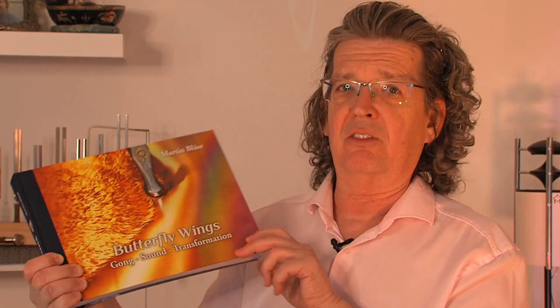So a very old instrumental culture, let's say, now in its contemporary form. So this is a book I recommend very much this month. Martin Bläse, Butterfly Wings, Gong and Sound Transformation. And as it says here, it's about gong, sound, and the transformation process that Martin did. So wonderful book. It's a must have.